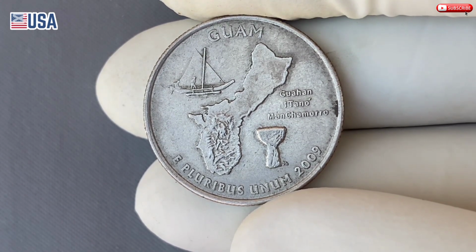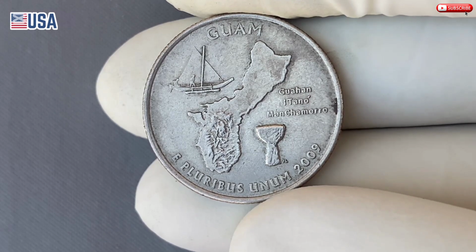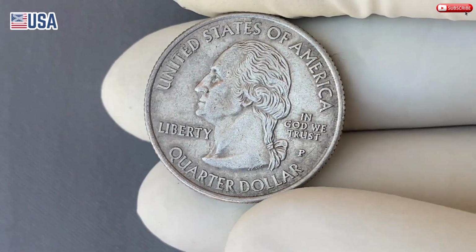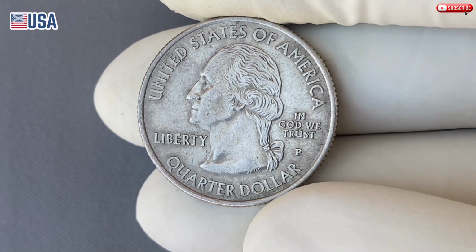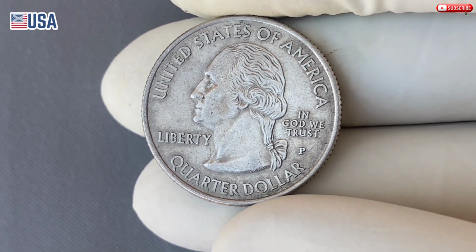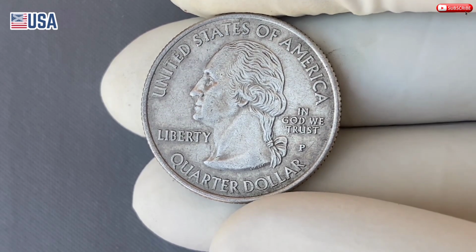You see, while most people recognize the original 50-state quarters program, fewer know that in 2009, the U.S. Mint extended the series to include 6 additional territories, including Puerto Rico, the U.S. Virgin Islands, and yes, Guam. And that's where our story begins.